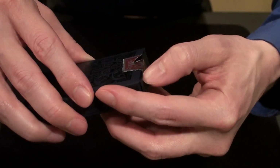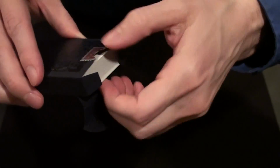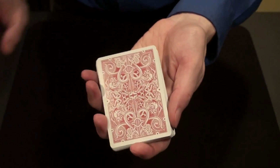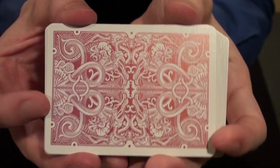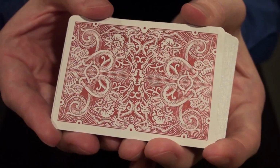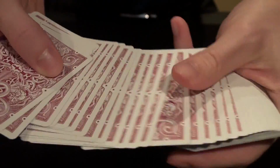Now let's take a look at the cards. The backs of these cards use red metallic ink. Let me see if I can get a good shot of that for you, so you can see how it kind of changes when you tilt it around. The backs of the cards.